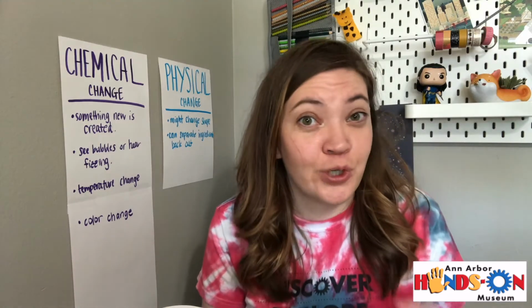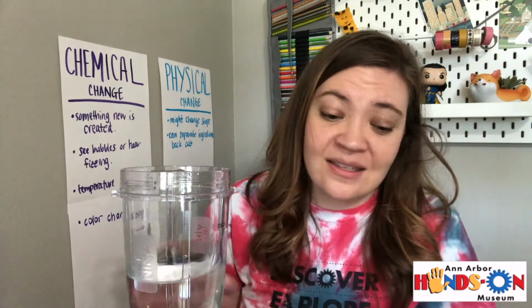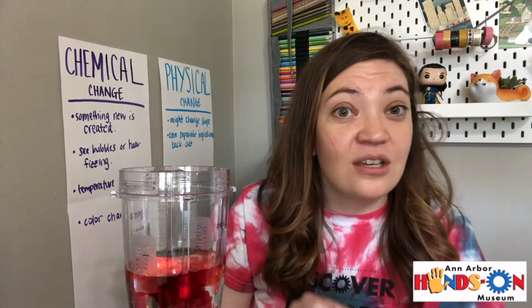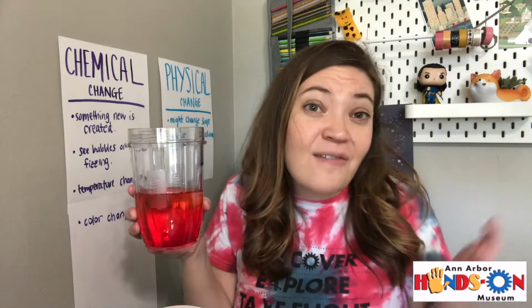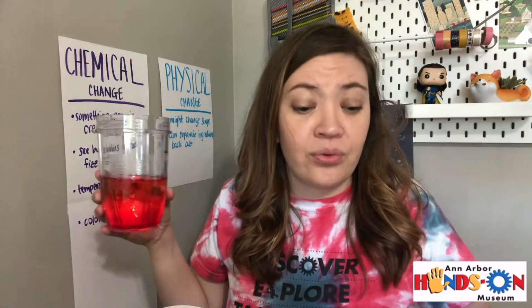Now, I have a couple tricky examples that I want to show you too. If I have some water and I add some food coloring to it, do you think that is a physical change or a chemical change? It does change color, and that's one of our pieces of evidence of a chemical change. But this one is actually just a physical change. Even though it changed colors, I still just have food coloring and water. I didn't create anything new. It's just that the food coloring spread out through the water, so it changed the color of the water.